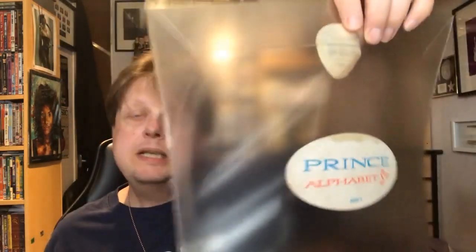And also from eBay, 12-inch of Alphabet Street by Prince. So the sellers sort of split it a bit. Originally it would have come with the vinyl just inside this clear sleeve, but he's put it in a protective sleeve and an outer sleeve as well, which is very good of him.